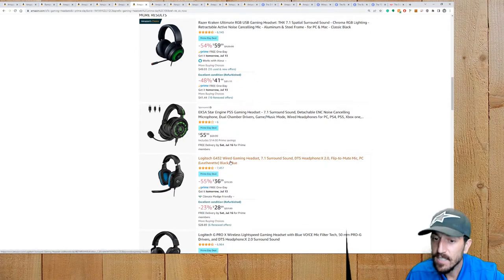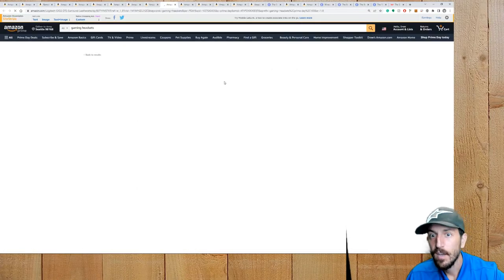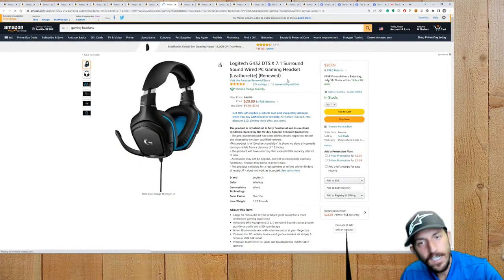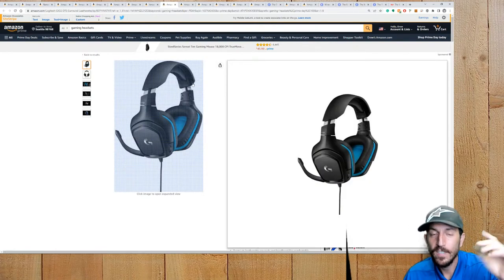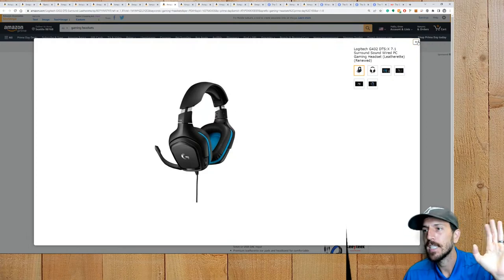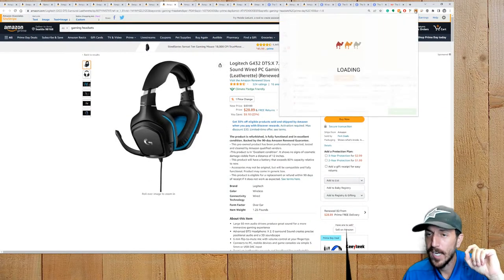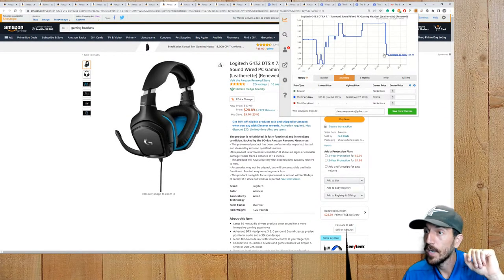These Logitechs. Oh, here you go. There's your deal right there. $28 for some headphones. Name brand. Logitechs are good. They're solid. Now I actually had these headphones and they did break. Mine broke right on these four screws over here, but they lasted me forever. And for $28, let's look at the Camel on this. Okay, 29. Sometimes it goes up to 39. And this is for the refurbished ones.